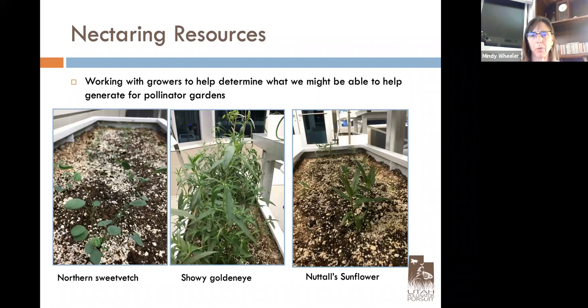And see, these are some of the photos of the species that we're working with. We have northern sweet vetch in production. Showy goldeneye, you can see, is looking pretty darn healthy. Nuttall's sunflower, which is a great nectar resource in October, in the right spot. So we're working with a couple of growers in this, and trying to figure out how we can get the word out, but not at a pace that we can't keep up with, because it is pretty tough to grow enough. If we got a huge amount of demand for these native nectar resources, we'd have to turn a lot of people away. So we're trying to do it smartly and strategically.